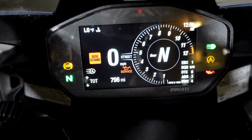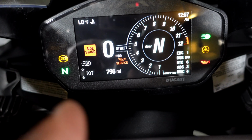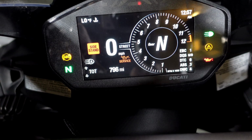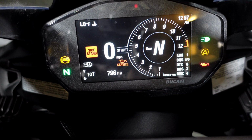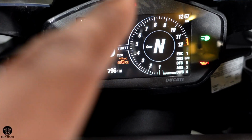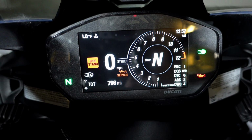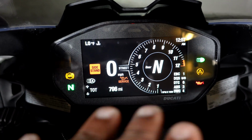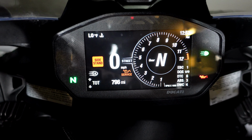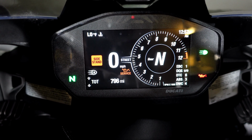Now looking closer at the TFT screen, you get a bunch of information. You have these two columns of lights on either side. On the left hand side you get neutral, ABS, left turn signal, and high beams. On the right you get right turn signal, DRL, traction control, and engine oil. And on the top you have those lights that are your shift lights, and you have your check engine and a low fuel indicator. In the middle you get engine temperature, time, what gear you're on, your tachometer, and you get those 5 options there for your engine braking, quick shifter, traction control, ABS, and wheelie control.